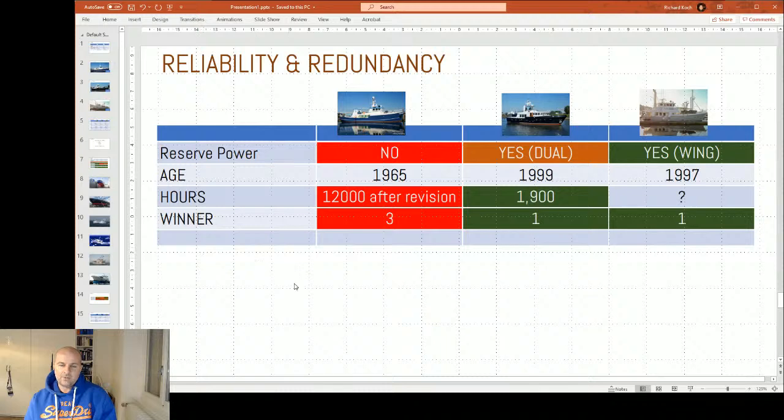So reliability and redundancy. This is really about, are you going to break down? Your first defense is to have reliable equipment on board so it doesn't break down, and redundancy is really your second line of defense. If you do break down, what have you got in place to compensate for that broken equipment? So the first one is really important.